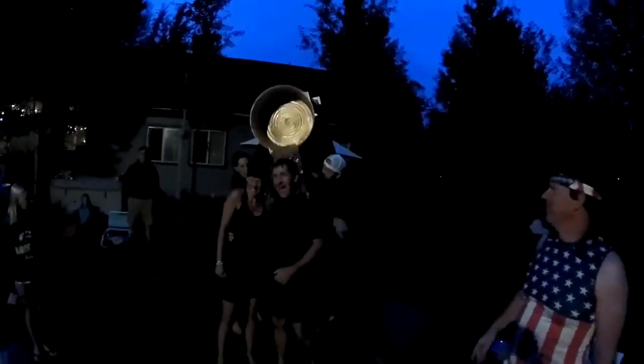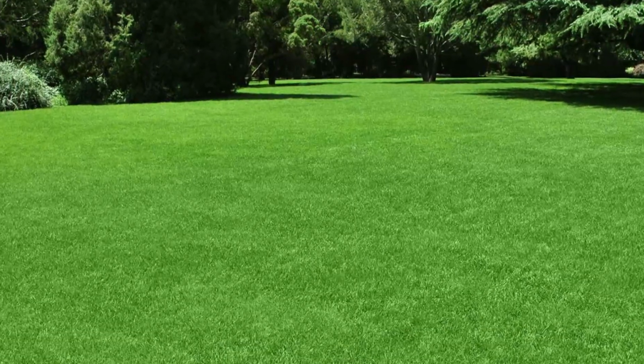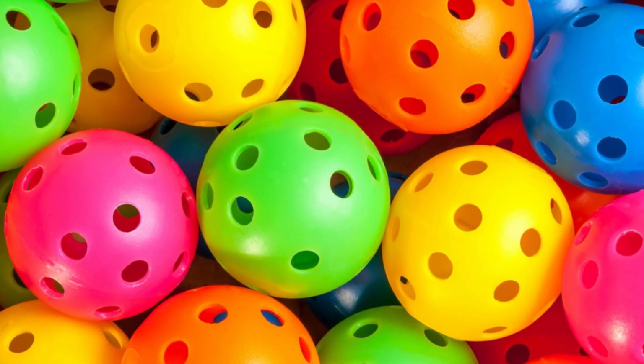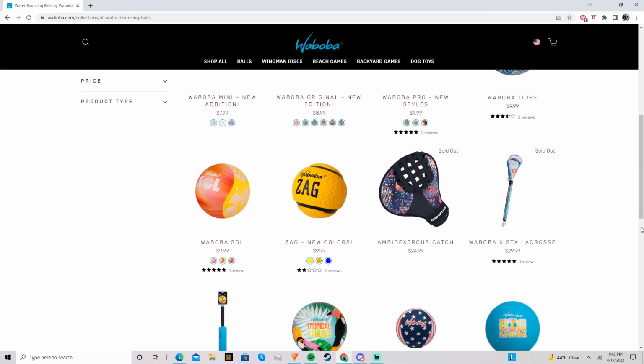But speaking of the unique gameplay of lawn pickleball, we need to talk about its most unique feature, a new ball. Because of the lack of bounce a traditional pickleball offers on a lawn, the USLPA has decided to replace those plastic balls with a lighter foam ball. Specifically, they cite the Waboba Aqua Bounce Jr. as their official sanctioned ball of choice, which, from what I gather, seems like a generic pool ball you see kids tossing around in the water.